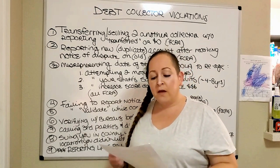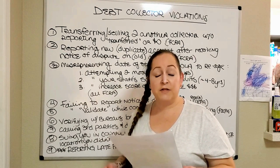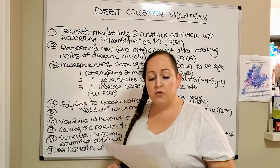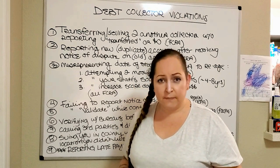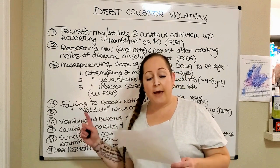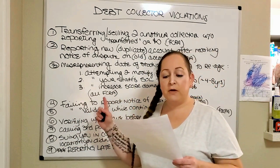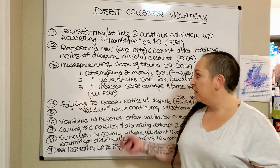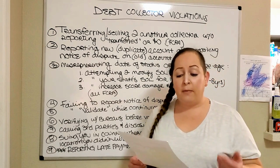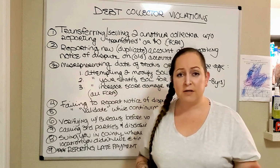Okay, so number 3, misrepresenting the date of status, or the DOLA, date last active, to re-age the account for any reason. Here are 3 examples. Attempting to modify the credit bureau's statute of limitations on reporting, which, as you know, is 7 to 10 years, right? Attempting to modify your state's statute of limitations for lawsuit, which is generally 4 to 8 years.